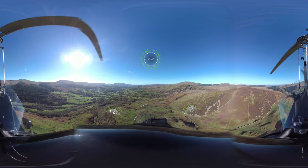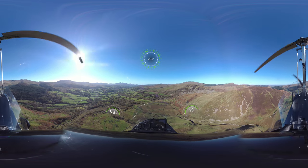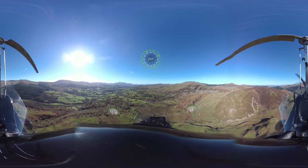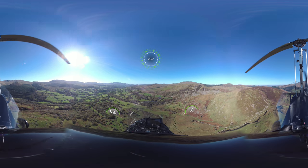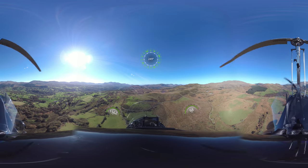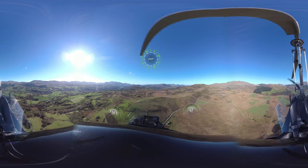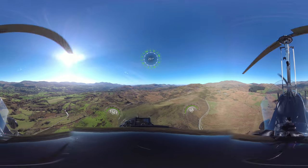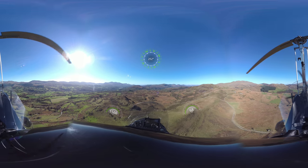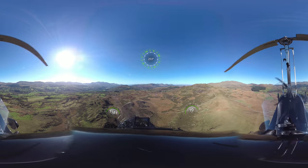I really need to turn my terrain alerts off on SkyDemon. It's very useful when you're flying fixed wing, but when you're flying low through the valleys in a gyro, purely visual, VFR, you do get a lot of alerts. Flying days don't get much better. Lovely smooth conditions, sun out, great visibility, lovely autumn colours.